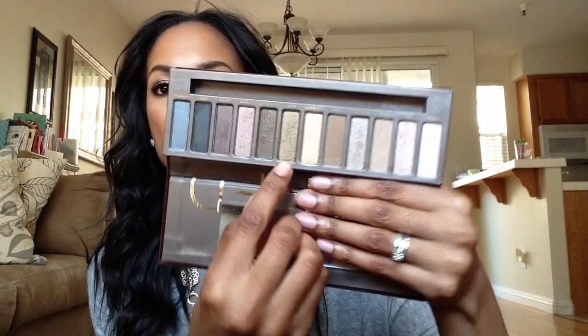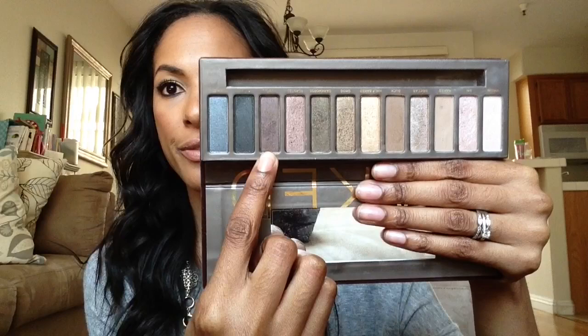Today I'm wearing, what am I wearing today? I'll show you. It's upside down. I'm wearing Smog all over the lid, and then I'm wearing Hustle in the crease and the outer V, and it's just really, really pretty. Really great pigmentation. Every day is kind of fun to experiment with what color you're going to wear. It's kind of foolproof, in the sense that if you've experienced a lot of other eyeshadow palettes, you know you can mess up eyeshadow application. But with these, they all kind of complement one another, and I'm really happy to have it. Travels well. I took it with me to LA, traveled really well.